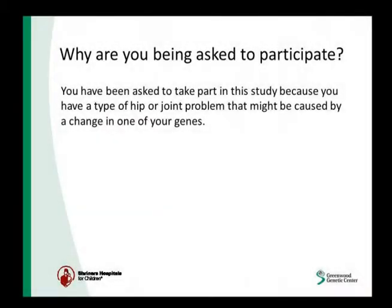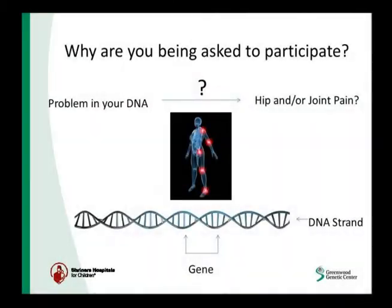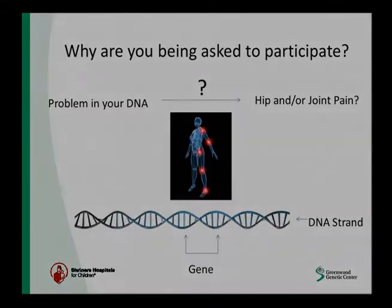When I say the word "you" during this presentation, this may refer to you or to your child. You're being asked to take part in this study because you have a type of hip or joint problem that might be caused by a change in one of your genes. Genes are made up of a chemical known as deoxyribonucleic acid, or DNA. DNA provides the instructions that tell our bodies how to make proteins. These proteins are important to help our body work properly. When there's a misspelling or a mistake in a gene, the protein that is formed may not work as well as it should.